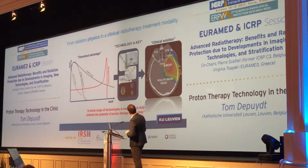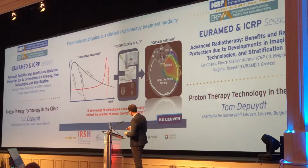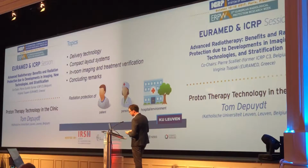But to go from this physics, the depth dose, the way protons interact with matter, and this nice Bragg peak, to a clinical solution, there's something in between, and that is a lot of technology and technological evolution and development. It's the only way to bring out the full potential of this very nice Bragg peak. I've taken the liberty to go through a few aspects of the technological advances and evolutions that we are going through today, and I will point out some advantages or disadvantages for radiation protection on the way.